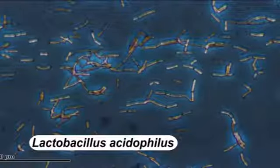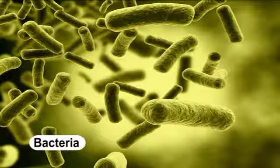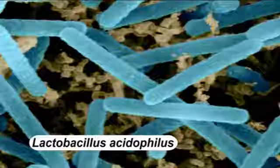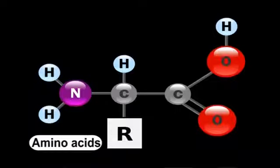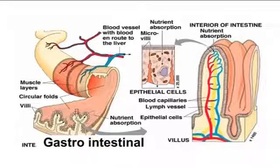Lactobacillus Acidophilus is a member of the Lactobacillus genus of bacteria. These bacteria can be found in the mouth, intestine and vagina. Lactobacillus Acidophilus is thought to benefit health since it produces vitamin K and lactase. However, Lactobacillus Acidophilus cannot make many other vitamins and amino acids. Because of this, Lactobacillus Acidophilus is mostly found in the upper gastrointestinal tract, where there are higher amounts of these nutrients.